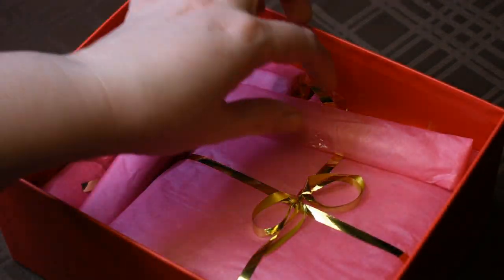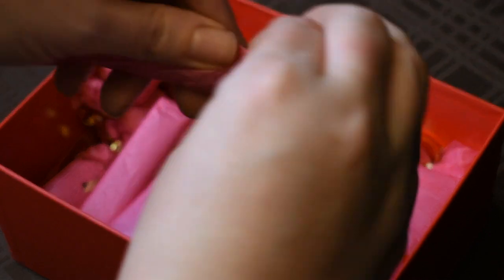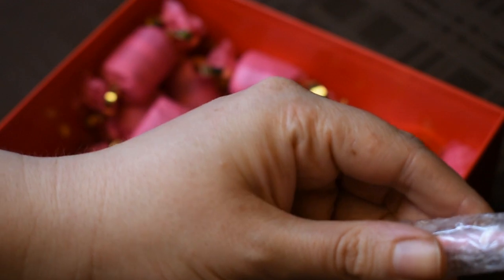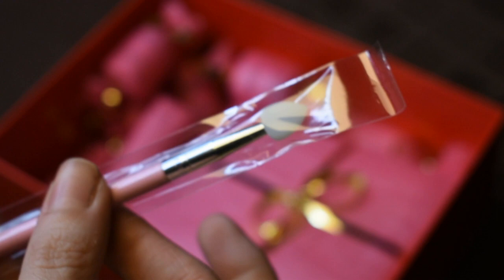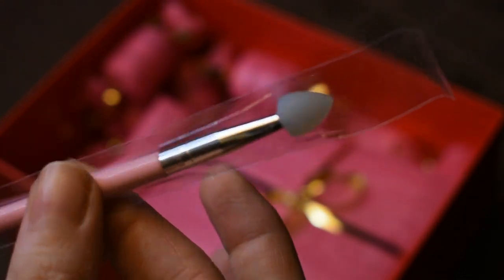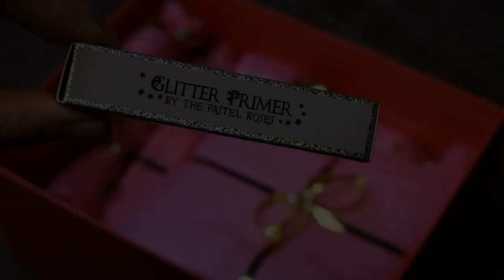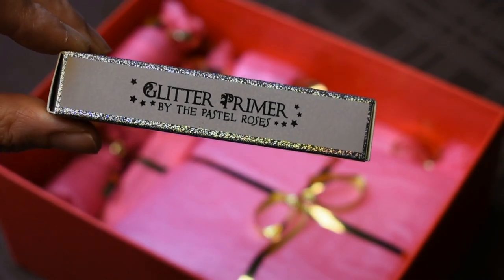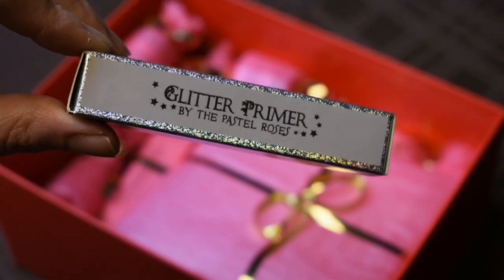All right, and look at all these goodies. Everything is individually wrapped. So excited to get into all this. And this, I believe, is their sponge tip applicator or silicone tip applicator. Silicone tip applicator. Oh, yeah, look at that. And you can see it is branded. But this is the applicator that they recommend using for some of their glitter products, which we'll get into. This is the glitter primer that they sell that goes along with some of their eye toppers. So can't wait to put this to good use.